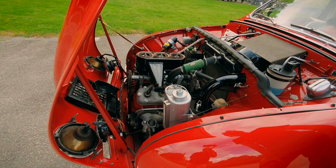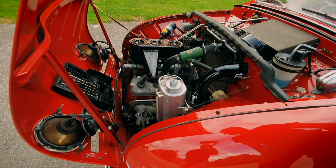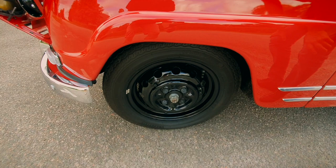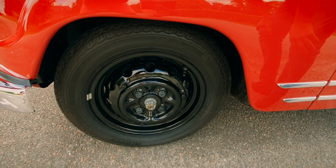And as you've heard, the gearbox sitting behind the engine is a 4-speed. The standard cars had 3 speeds, and the 4-speed came a bit later. If we go down here and take a look, the sports model also has disc brakes. No power assist, but disc brakes it has. Alright.